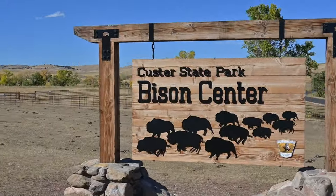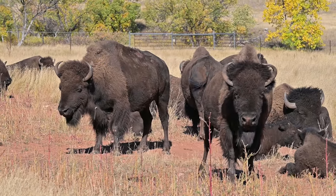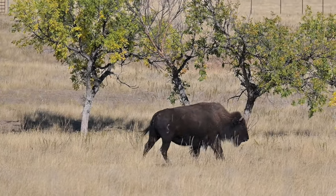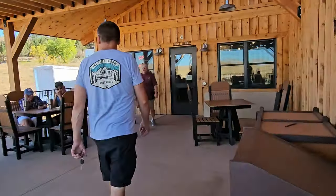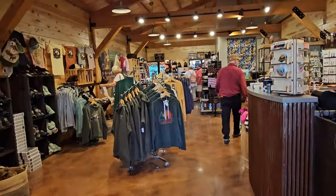We started on our way and came into the Bison Center and corrals, as they did have some bison already corralled there for us to see. While we were at the Bison Center checking out the buffalo, we took a few minutes and walked into the gift shop to grab some snacks and some cold drinks. And we stumbled across some South Dakota pretzels from the South Dakota Pretzel Company. They're gourmet pretzels, and as far as Gord is concerned, they're the best pretzels in the world.